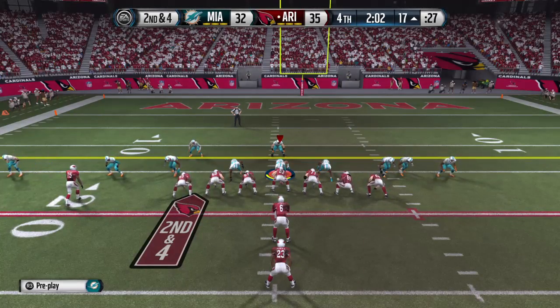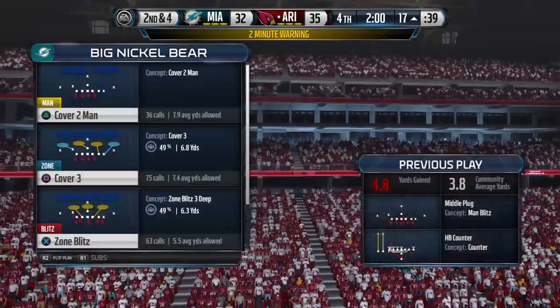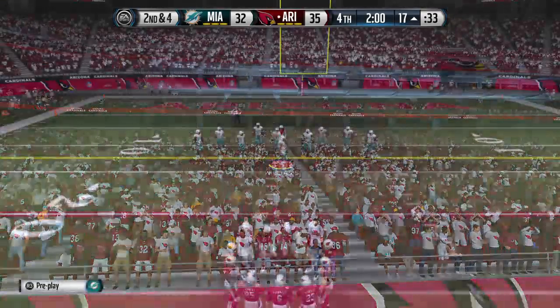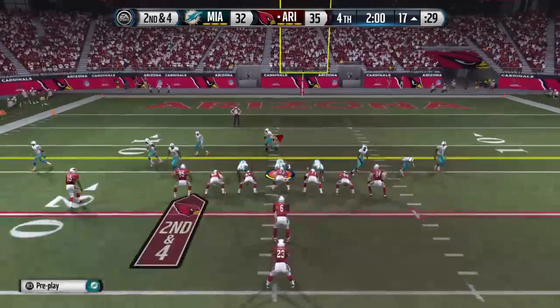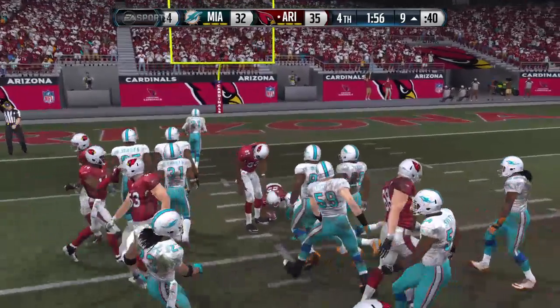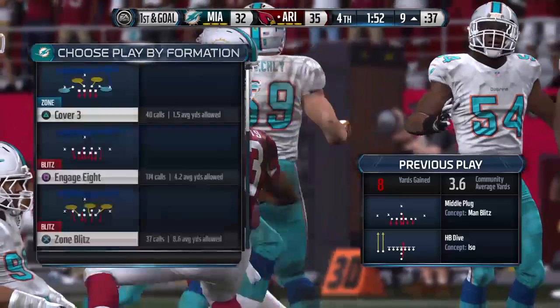Floyd's in the slot. Let's go. 2 minutes remaining, and you're watching the NFL on EA Sports. Second and four following the run. Morris is in the backfield. They call his name again. Williams is there to take it down. Good job by the offense getting the first down in the red zone.